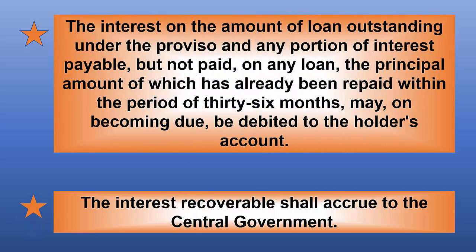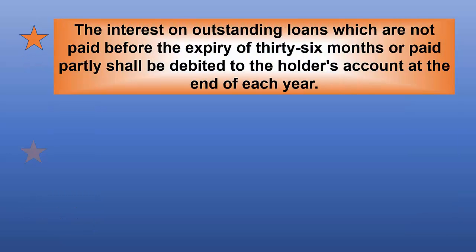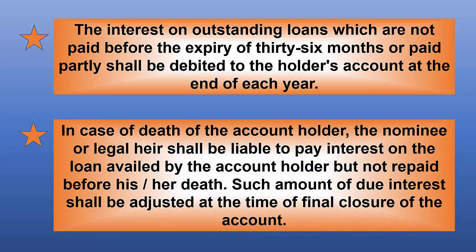The interest on the amount of loan outstanding under the proviso and any portion of interest payable but not paid on any loan, the principal amount of which has already been repaid within the period of 36 months, may on becoming due be debited to the holder's account. The interest recoverable shall accrue to the central government. The interest on outstanding loans which are not paid before the expiry of 36 months or paid partly shall be debited to the holder's account at the end of each year.